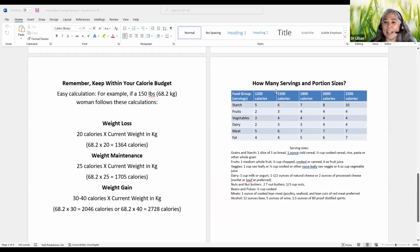And then this is a nice guide too. Say you just calculated your calories to be 1,200 calories. Well, what does that even mean? So this gives you a guide on how many servings of each of the food groups you can have. You can definitely change things around interchangeably, but it gives you a nice guide. When I say here, starch 5, that means on a 1,200 calorie diet, you can have 5 servings of starch. Well, what does that mean? You have to see what starch you're actually eating and follow the serving sizes. So that's why I gave you that down here.